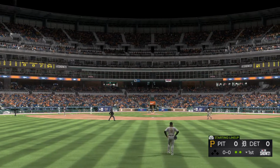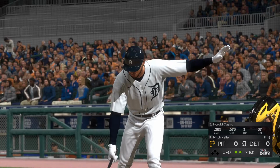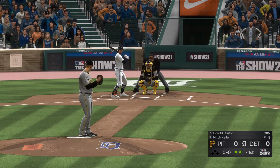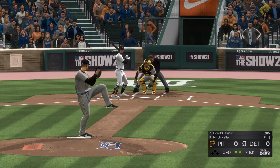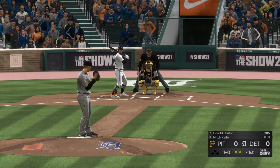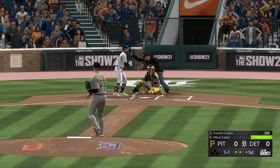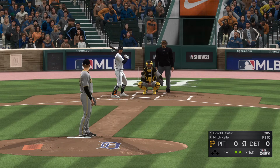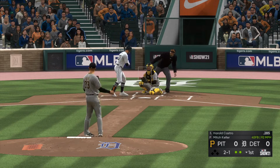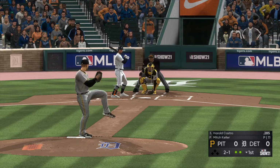Batting third, the first baseman, Harold Castro. Striding in is Harold Castro, looking to get on base and keep this first inning alive. And the pitch. Nope. Lays off, 1-0. 2 out, nobody on. Fastball taken, but that gets the zone for a strike. Two balls and a strike to the Tigers' first baseman. Now the 2-1.